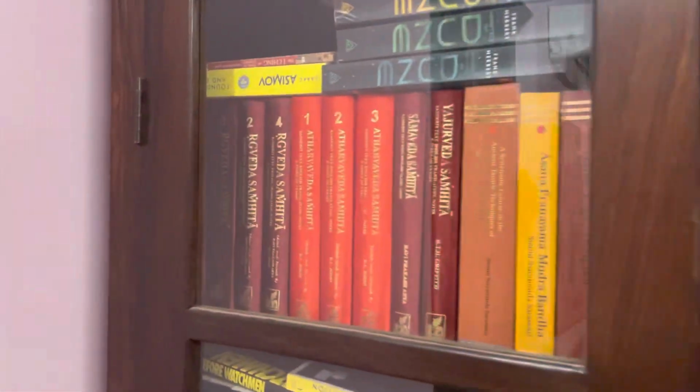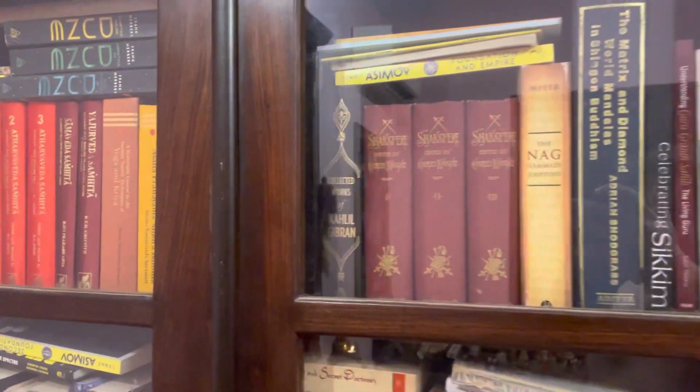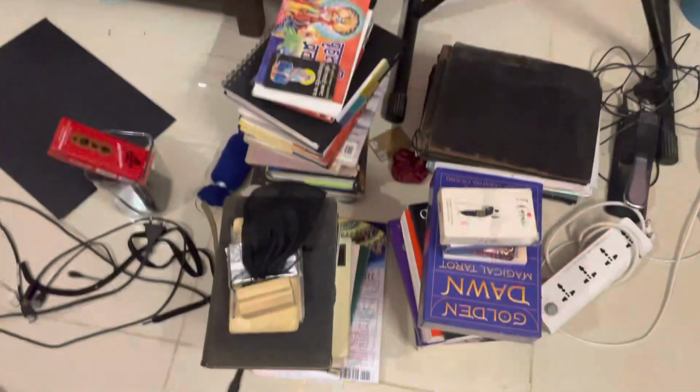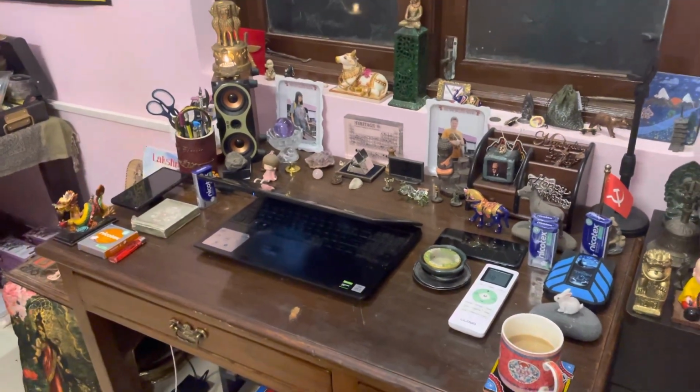Here, the top shelf is kind of organized. I don't even know if the Vedas are in order. But there's still some books that need to be worked in there. The desk is looking all right, passable for now.